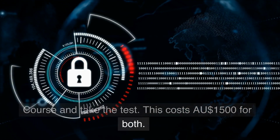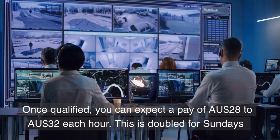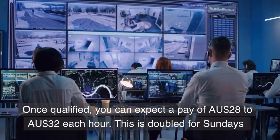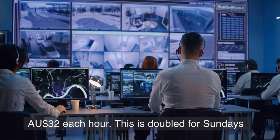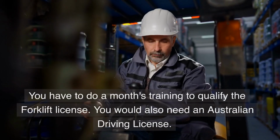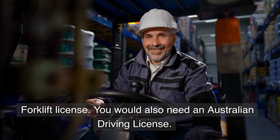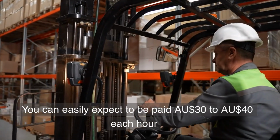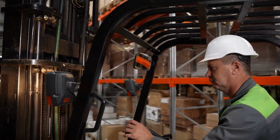This costs $1,500 for both. Once qualified, you can expect a pay of $28 to $32 each hour. This is doubled for Sundays. Forklift operators. You have to do a month's training to qualify for the forklift license. You would also need an Australian driving license. You can easily expect to be paid $30 to $40 each hour.